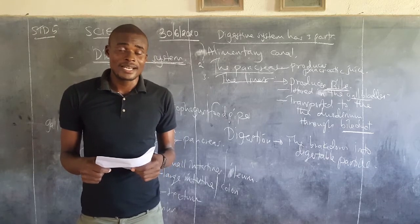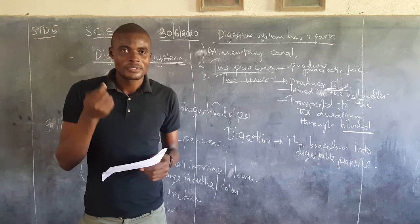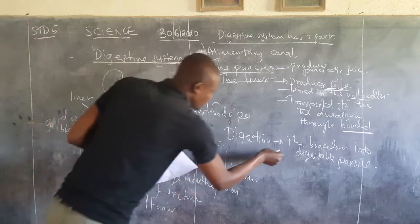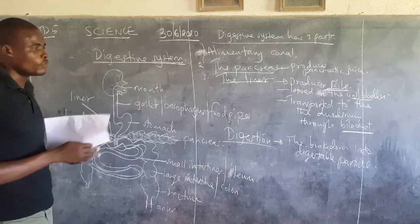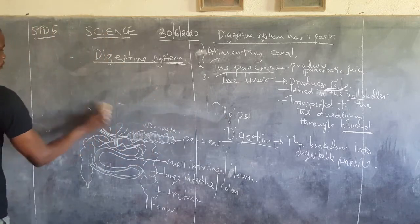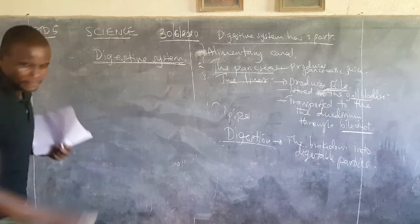You realize that you can't swallow it easily. Why? Because it is whole. You must chew it into small particles to make it be digested by the body. So, having known the meaning of digestion, we can now move forward to the functions of this particular part that we have mentioned. These functions, what are they? The functions of these parts of the digestive system.